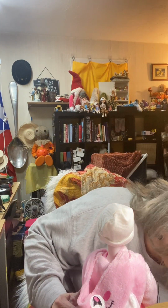Anyway, so here we are. She is a new member of the household. Once I get her clothes cleaned up, I did take a couple of pictures of her with the outfit that she arrived in.